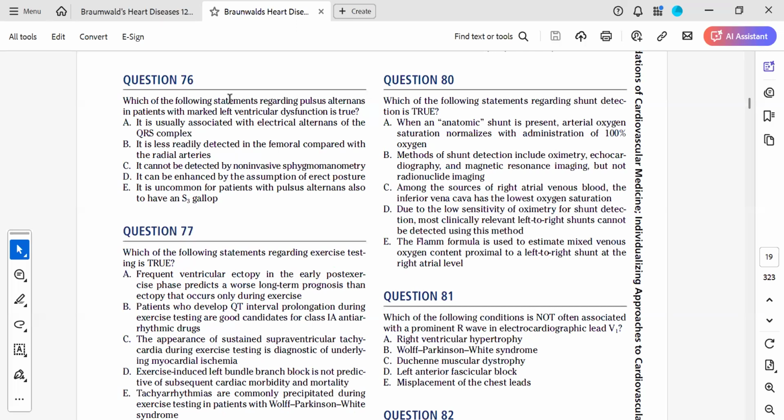Option D, it can be enhanced by the assumption of an erect posture. This is the true option, because pulsus alternans can be enhanced by maneuvers that reduce venous return, like standing from a squatting position and Valsalva. These maneuvers enhance or exaggerate pulsus alternans. So that's the true option. Option D is the true option.